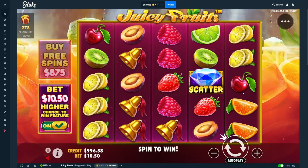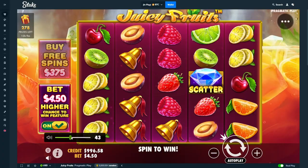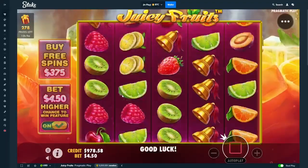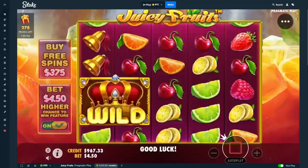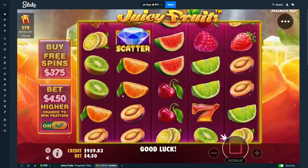We got $1,000 loaded up in the balance, and we're going to be trying our luck on Juicy Fruits. I know I just posted about this, but this is one of my favorite slots. I've just had such incredible luck recently on stream and on videos, so I thought, why not give it another chance, and let's get right into it.